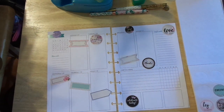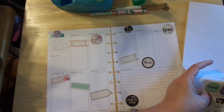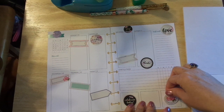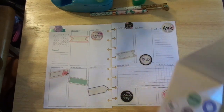I'm so sorry. Anyway, so I put love here because it's going to be the week I love. And I'm going to put this pretty pink rose here because we're also going to be meeting my daughter and son-in-law and making plans for their wedding. And their wedding is pink and green. And yeah, so let me see.